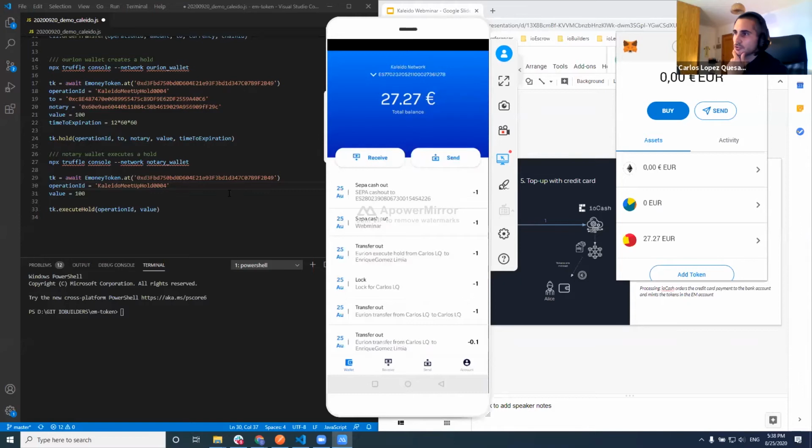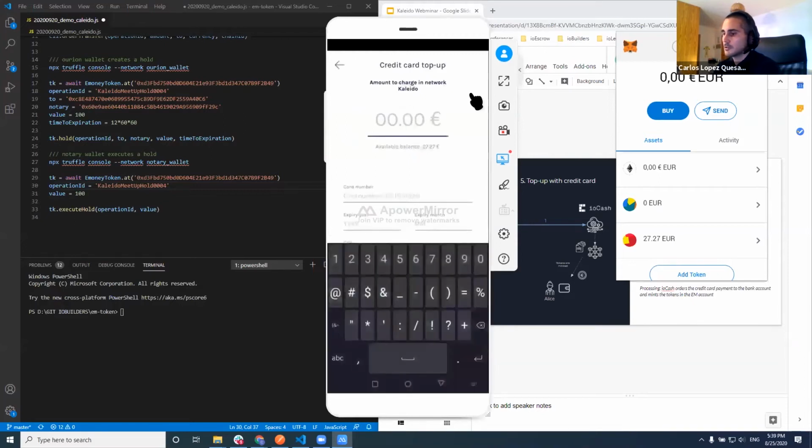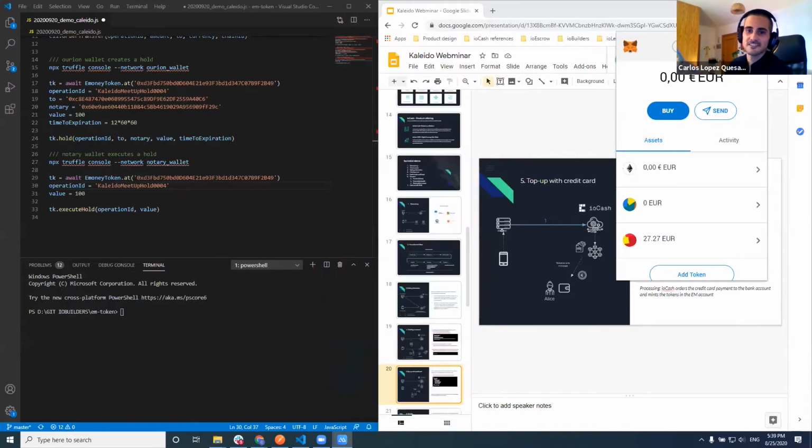Okay. So to continue with the next step in the demo, which is how to get the cash onto the blockchain. Like I said, you have both the bank wire option, which we are not going to showcase because of the time it takes, and the credit card option. So I'm going to be topping up my account with, let's say, €10. I'm going to do this just for one second off the screen, for discretion. It will take just one second.